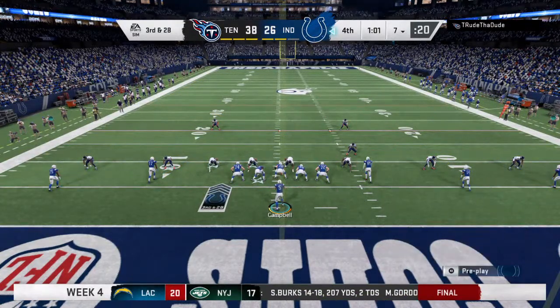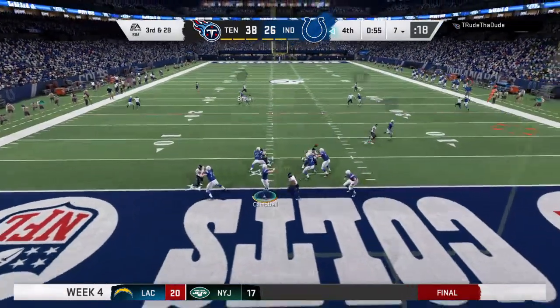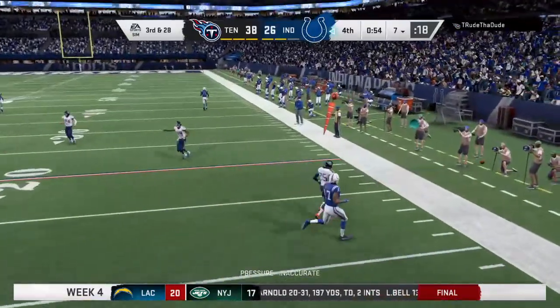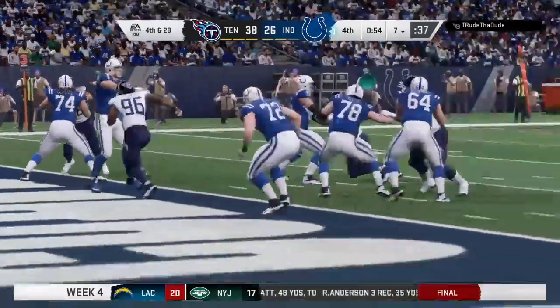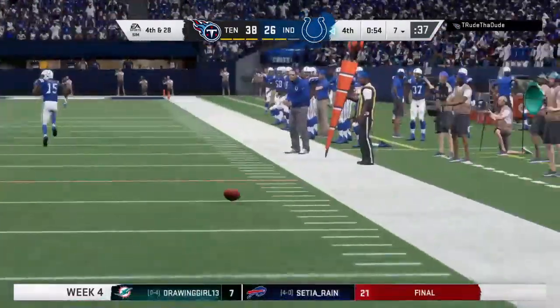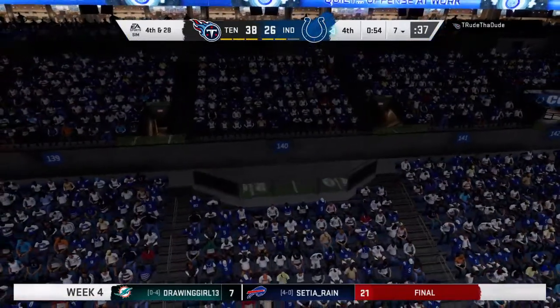Now Campbell throwing on 3rd and long, and he fires one, but incomplete. They went with the dime look that time on defense, just flooded the field with defensive backs, blanketed everyone, took away all the passing angles, thus the incompletion.